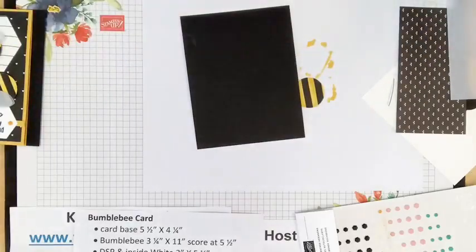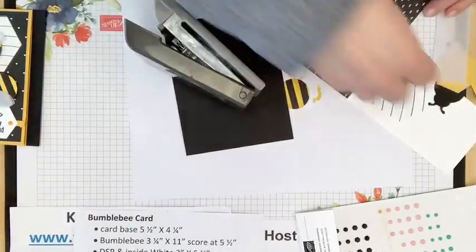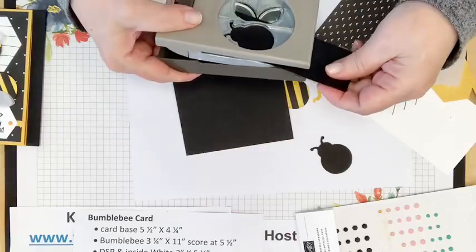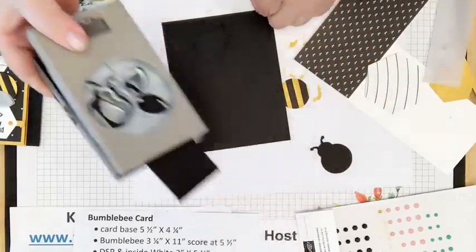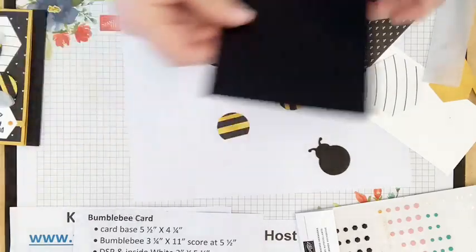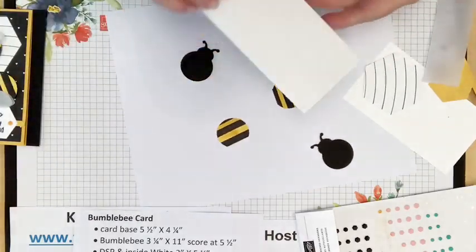We are needing to punch. I already have one body punched, but I need another one. There's another one. Okay, move this black out of the way so you can see.